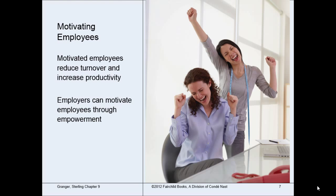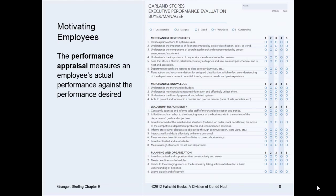and how they're motivated. Another form of motivation that's used by a lot of retail companies is a performance appraisal. And employees, as we mentioned, are motivated by feedback and meeting performance goals. So you can use a performance appraisal to do this. So this is actually one that's from your book on page 196, figure 9.4.